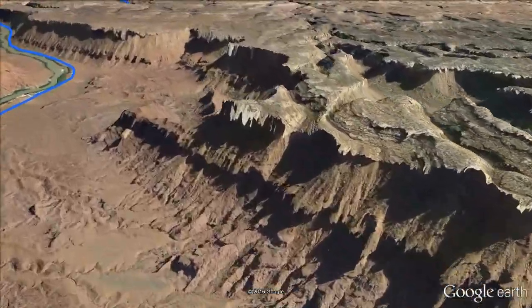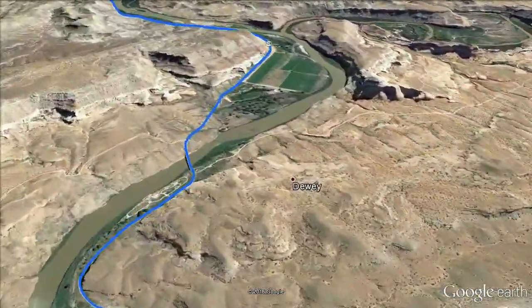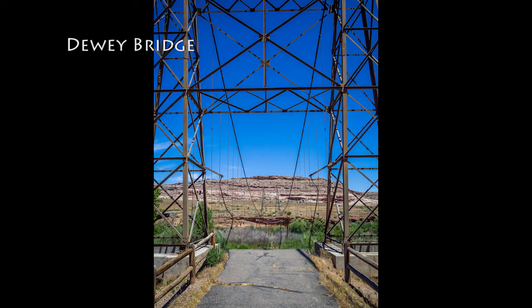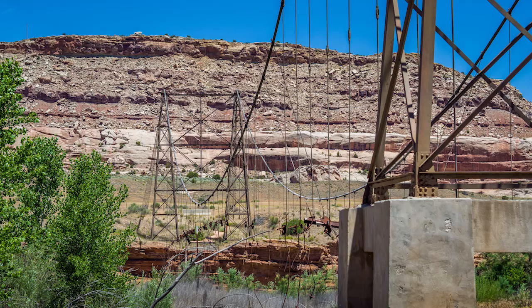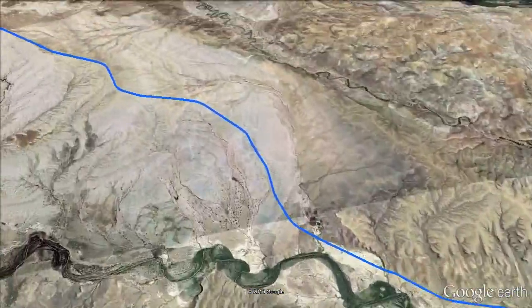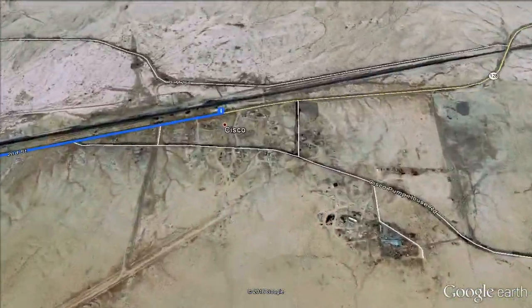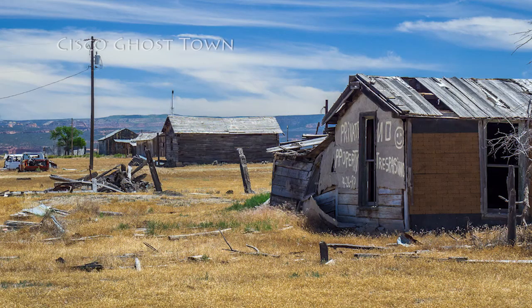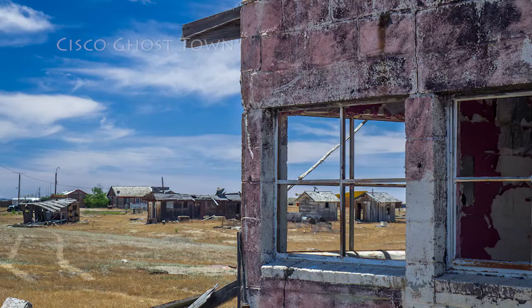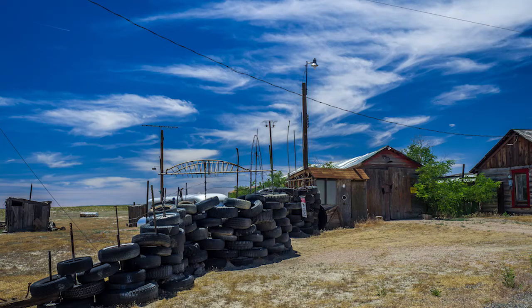On the way out, I stopped at Dewey Bridge, once one of the only 2 suspension bridges in Utah. It was restored in 2003 and burned down in 2008 by an unsupervised 7-year-old tourist playing with matches. Also on the highway back to I-70 is the ghost town of Cisco, used for filming Thelma and Louise, Vanishing Point, and mentioned in the Johnny Cash song Cisco Clifton's Filling Station.